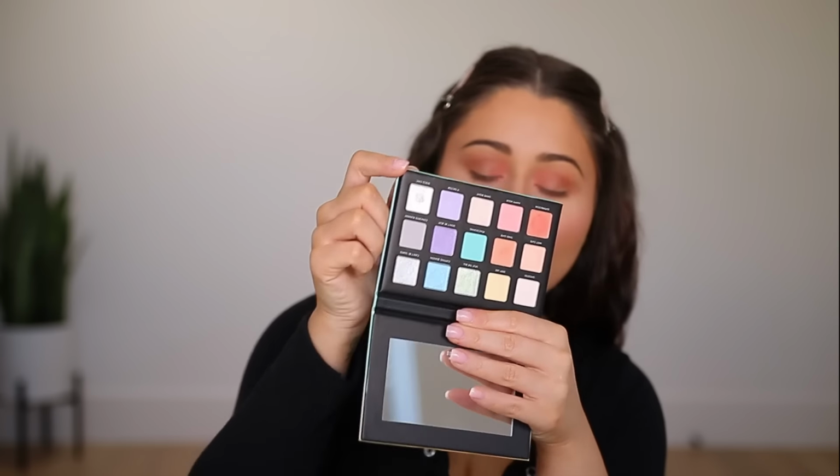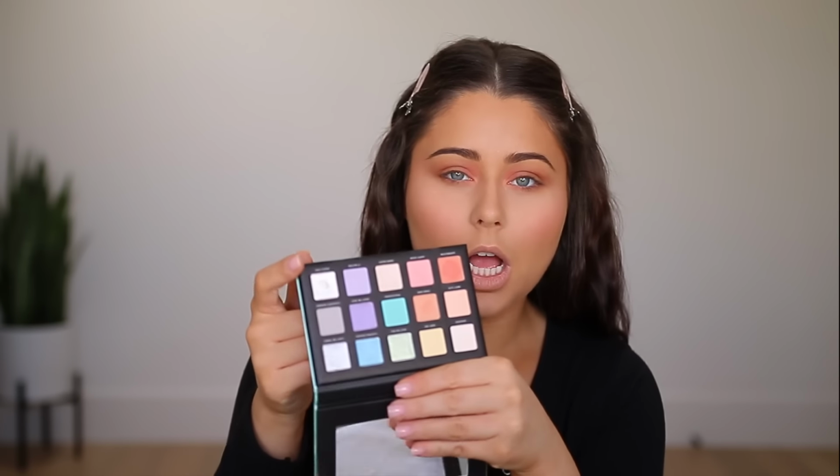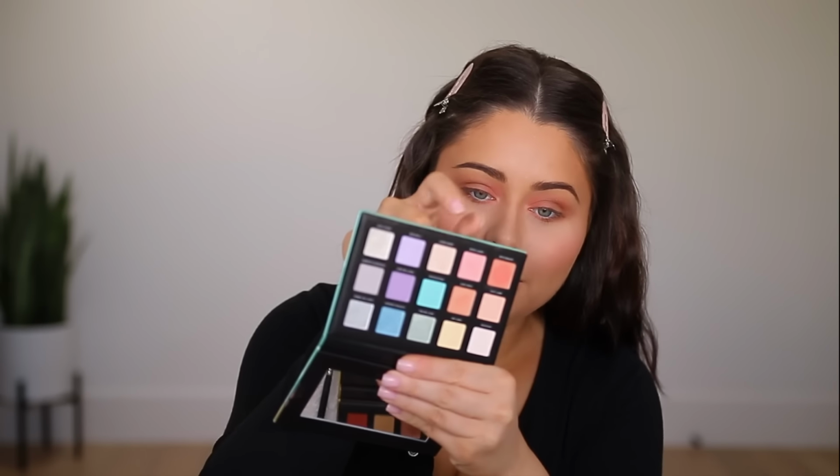So even though I want to keep this look really matte, I am going to add this shade up here called Disco Chick, because it's a really bright, or maybe I should use Swipe Bright. Yeah, to keep the shade matte, because this one's more like a pearl. Anyways, Swipe Bright right here, because it's a bright shade, just to really brighten that inner corner.